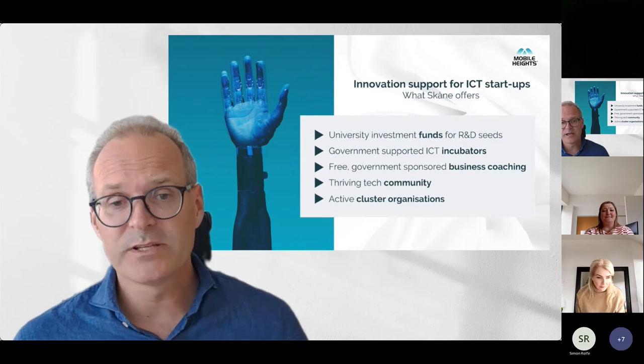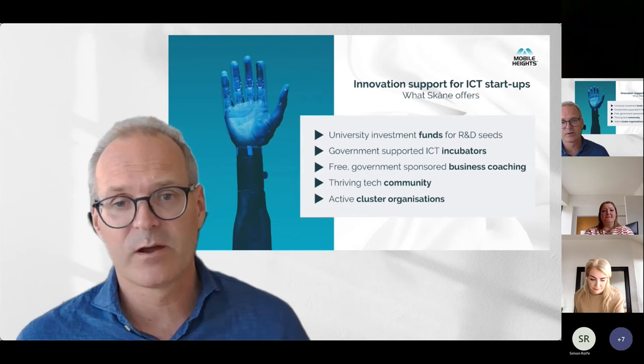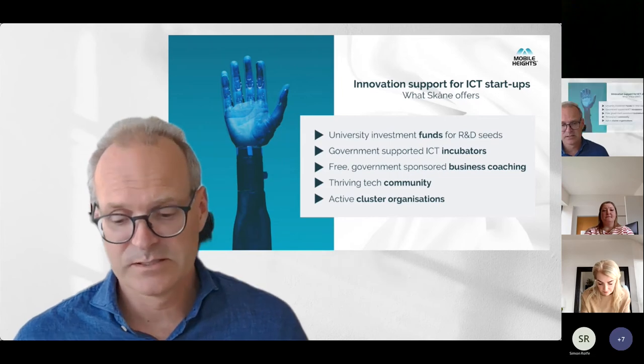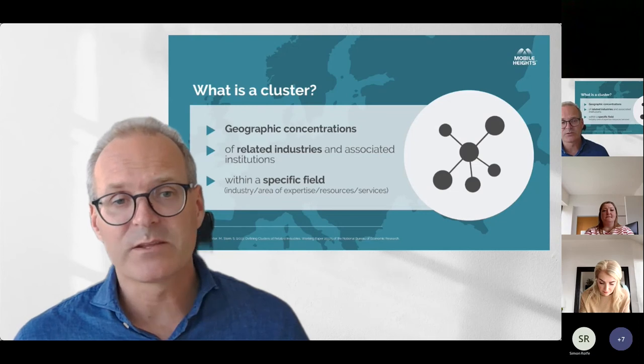And last but not least, we have active cluster organizations in our region, of which we are one. Mobile Heights is the tech cluster organization. And just very quickly to reiterate, what is a cluster then?